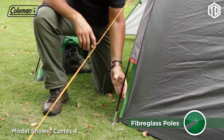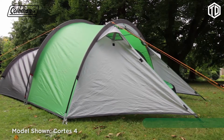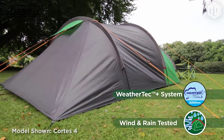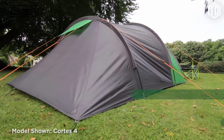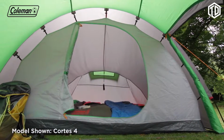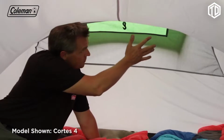A stable structure and lightweight yet strong fiberglass poles ensure that the Cortez can withstand high winds, and the durable polyester flysheet has a 2,000mm hydrostatic head and taped seams to keep even the worst of the weather out. The inner bedroom is made from breathable polyester and mesh, providing effective ventilation while also keeping bugs out.